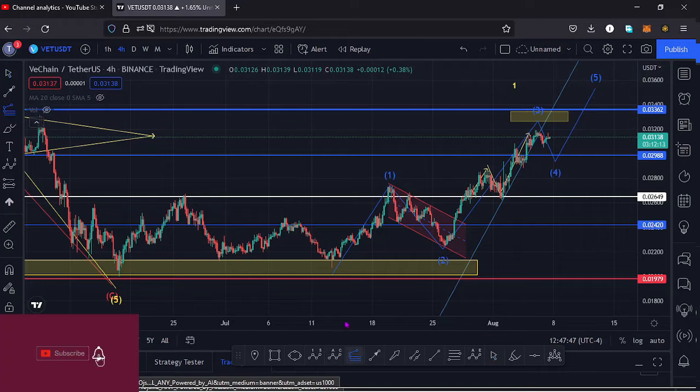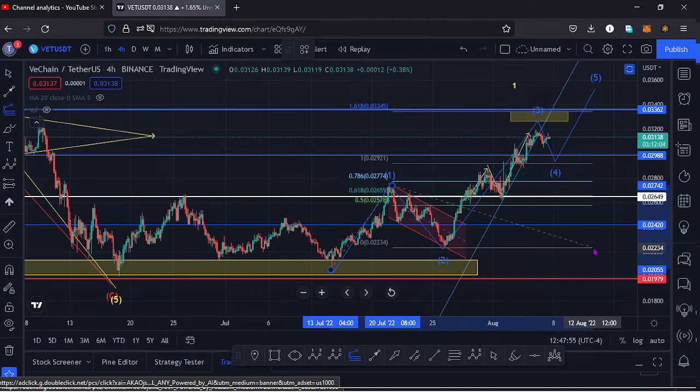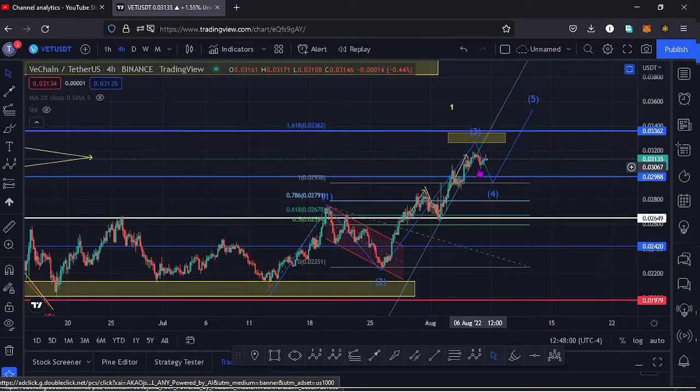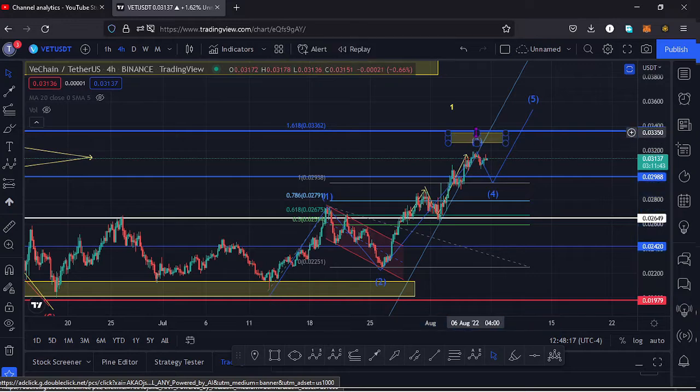So if I use the fibs, the trend based Fibonacci, connecting the low of the wave 1 to the high of the wave 1, then dragging the fibs to the low of the wave 2, that should give us a target area for that third wave to the upper side at around the fib level 1.618, and that is at around the $0.03362 mark. And we can mark it out here on the charts using this yellow marking here.